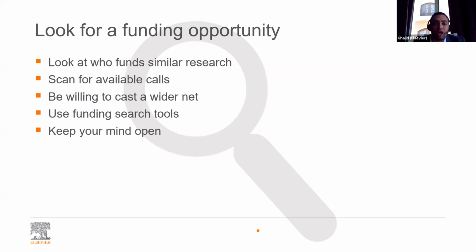If you are using, for example, Scopus, there are filters on Scopus that can help. When you are looking for specific keywords and you're getting hundreds, thousands, tens of thousands of results, you can always ask Scopus to give you a statistic about the research funders that are funding this kind of research. So that helps you a little bit to understand who is interested in funding research for your field.